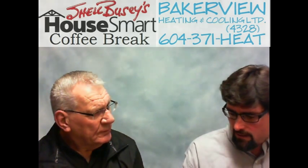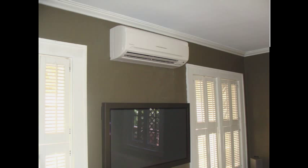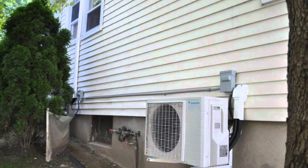We'll put in a ductless mini split. We can do one head up to 8 heads. So if you have 3 bedrooms, we can put 3 in, and we can have 1 unit outside, and it'll heat and cool. Very quiet, very, very quiet. You don't even hear them. They're DC inverters. But they're also zoned, so everyone has its own thermostat.